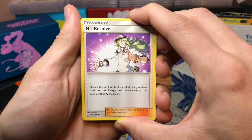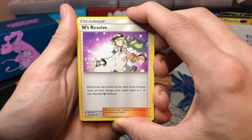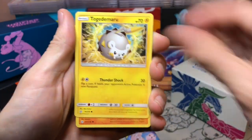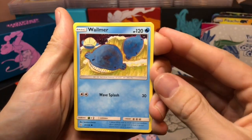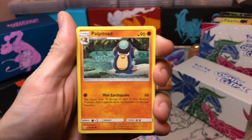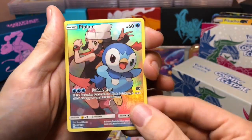Ending Resolve. Discard the top 6 cards of your deck. If any of those cards are basic energy, attach them to one of your dark Pokemon. So I feel like, if you're running a dark deck, that is cool. That is such a great artwork of Wailmer. I'm sorry, that is just absolutely brilliant. There are some really cool... There it is. There's some really cool artwork.